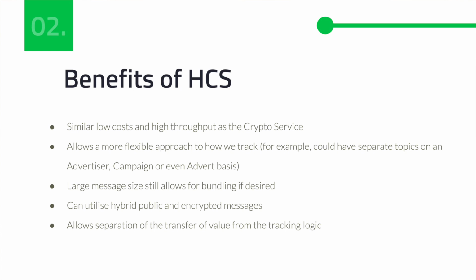Also, one of the benefits of the consensus service is that we can use this hybrid public and private encrypted data so that we gain all of the benefits of aBFT. All of the information is stored transparently on the ledger. However, any of the sensitive information is stored in an encrypted format. Advertisers can use the decryption keys to go and check, using any of the mirror nodes, that the data in the transaction is true and valid, but it's stored in an encrypted format.